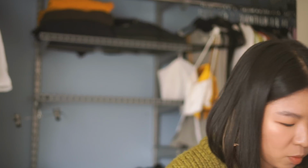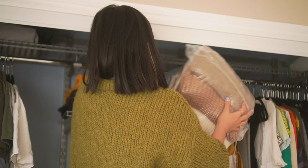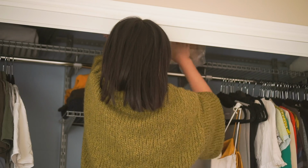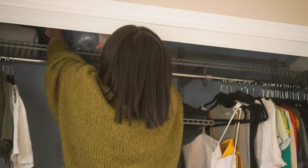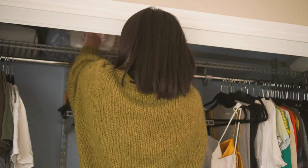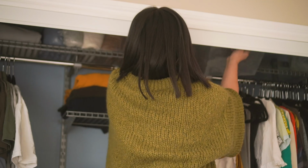With my heavy knitwear, I'm gonna put it up top. Living in a house, I'm sure there will be a lot more bugs, so I'm gonna get plastic tubs for these so that I can put them away, but for now I'll just keep them up top. Maybe I'll be a mothball lady.